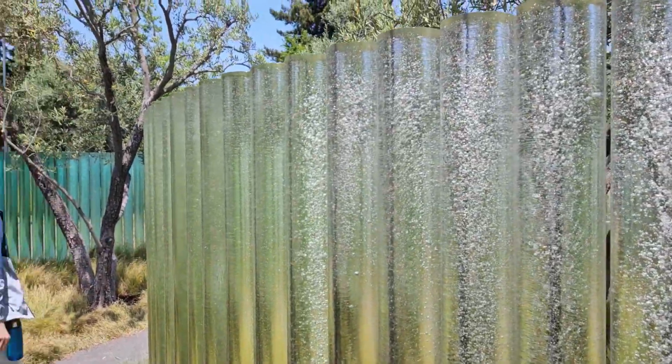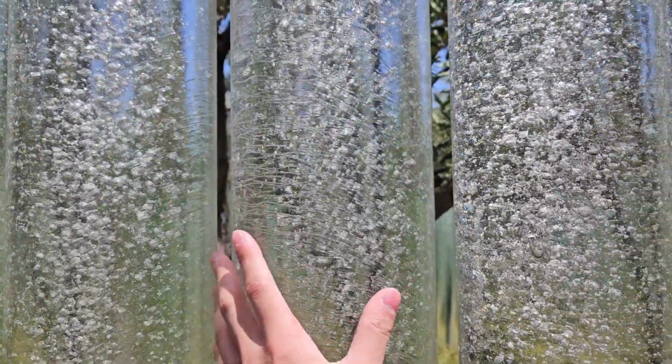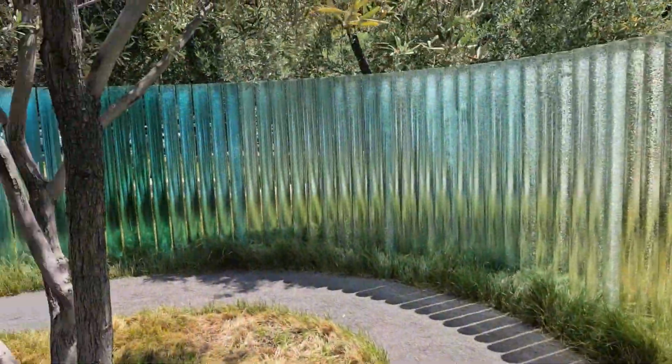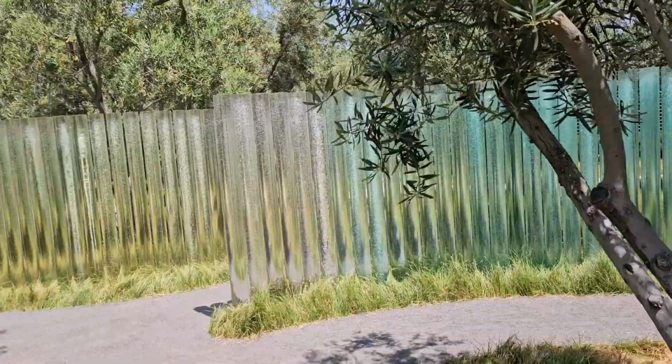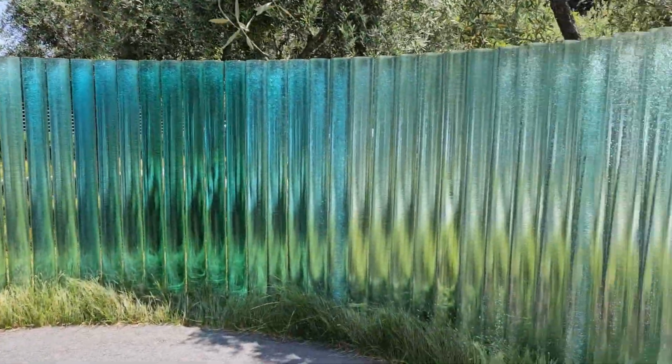So these are the pillars of glass. Hi, Dad. They're kind of cold. They weren't as hot as I thought they were gonna be. Yeah, it's more just like a visual thing. Not quite sure what the appeal of it is, but I do like this color of blue. This looks very nice.